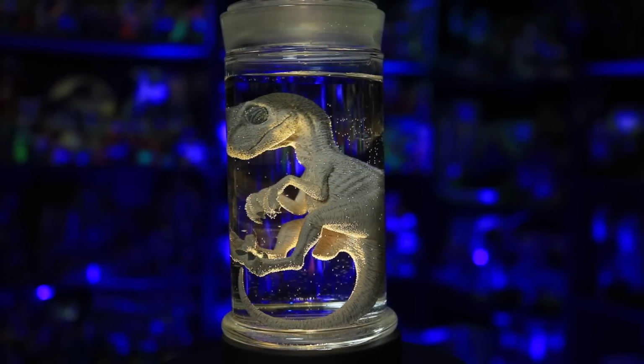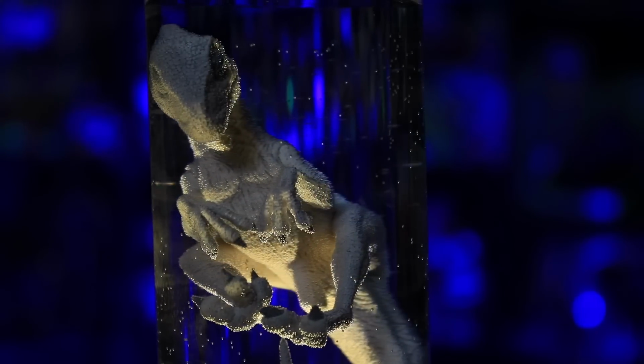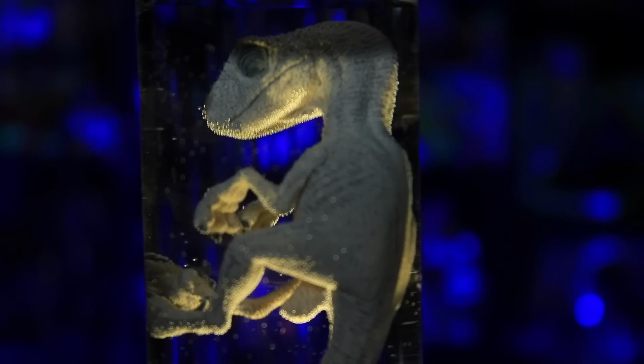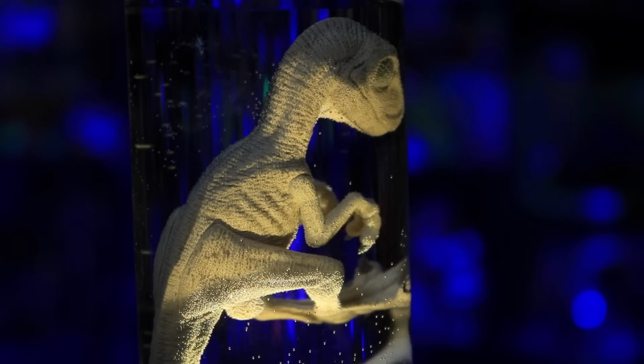So let's talk about the pros of these pieces. You know, number one, they're freaking cool and unique. It would look amazing on anyone's shelf if you like toys, collectibles, if you're into just dinosaurs, or just cool, odd, unique things like this. This looks fantastic and it's very, very unique.